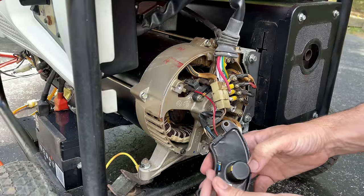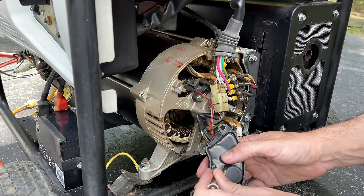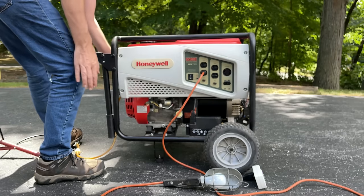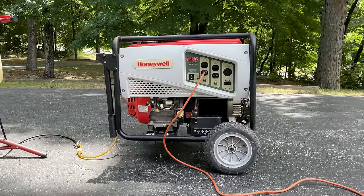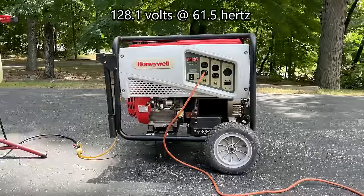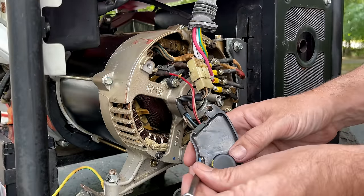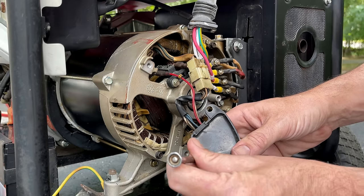The voltage didn't change much, maybe a volt with a half a turn. So I'm gonna need at least 4 or 5 turns. So let's start with 2. And see what we get. Getting pretty close. I'm going to do 2 more turns counterclockwise. It'll still be above 120 volts, but I'd rather have it a little on the high side than on the low side.